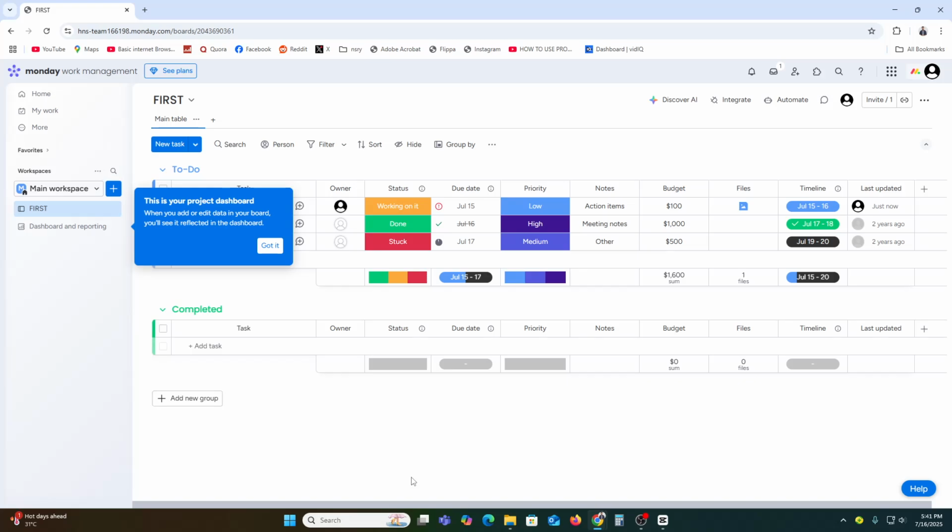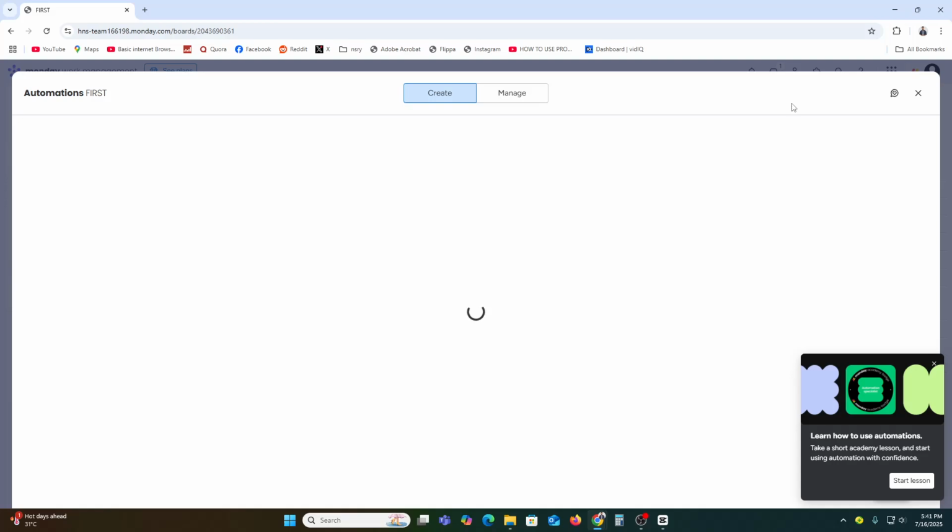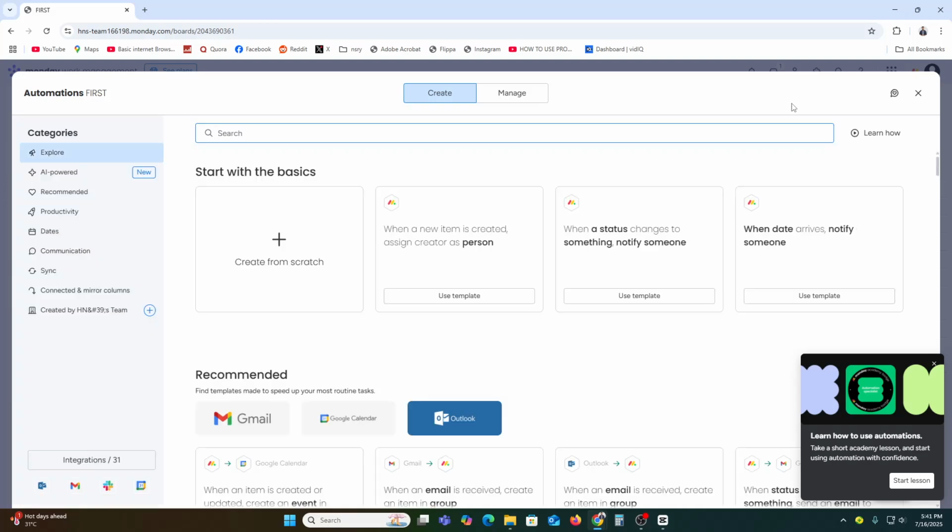In tip number two, we are going to talk about automating the boring stuff. Monday.com's automations center is super powerful in 2025. Here, if I click on the platform, or if I click on More, you will get to see the template center. And if you want to make it automatic, you just need to click over here on Automate, and here you can set up rules like when a task is marked done, move it to another group, or when a new item is created, assign it to a specific team member.